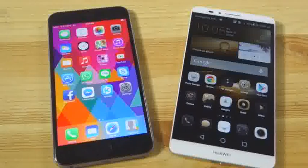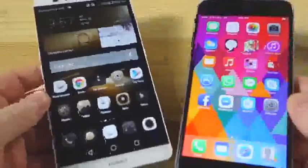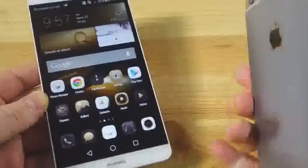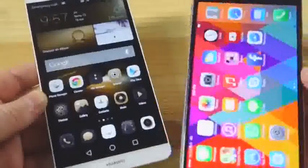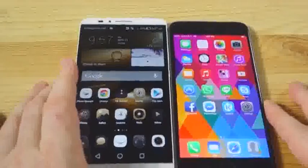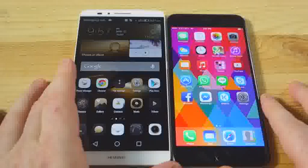Whereas with the Huawei Ascend Mate 7, for Mobile Geeks, right now we're coming at you with another comparison video, this time comparing 2 of the larger devices on the market right now. So over here on the right, we have the iconic iPhone 6 Plus, which is a 5.5-inch iPhone monster. And over here we have the 6-inch Huawei Ascend Mate 7, which is also one of my very favorite devices of late. Now, side by side, you can see straight away that they're both pretty much the same size.